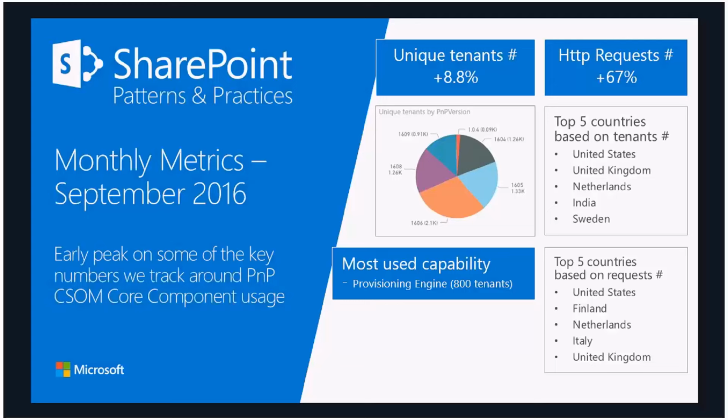The top 5 countries based on requests look pretty similar but slightly different. So United States, Finland, Netherlands, Italy, and United Kingdom as well. So essentially meaning that in Finland, on overall execution, there's quite a lot of requests coming from tenants using the PnP core component, but the number of tenants itself is less than in Sweden, as an example. And a small joke, but we're hoping that individual countries would start competing between each other. But we'll see how this will evolve in the future as well.